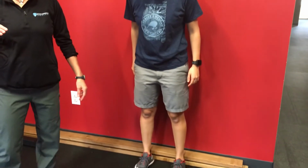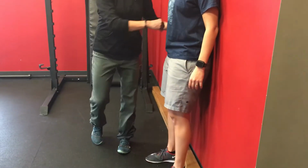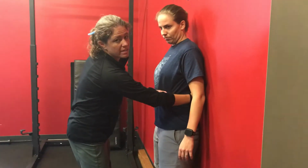This is our wall angel test. I've got Kristen with her feet 4 to 6 inches from the wall. We've got a 2x4 in the way today, so that's actually perfect. And I'm going to ask you to go ahead and put your spine against the wall, so leaning against the wall. When Kristen leans against the wall, most of our patients have got this little bit of space that's right here, completely normal. I'm just going to ask her to get rid of that space, okay?